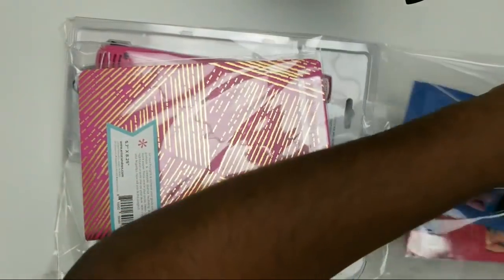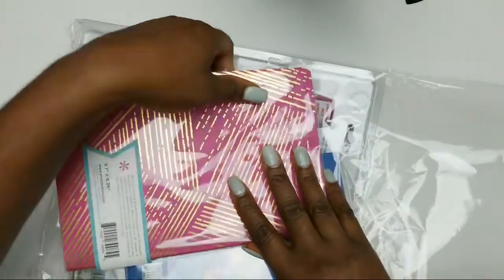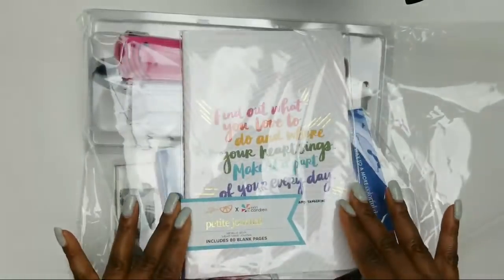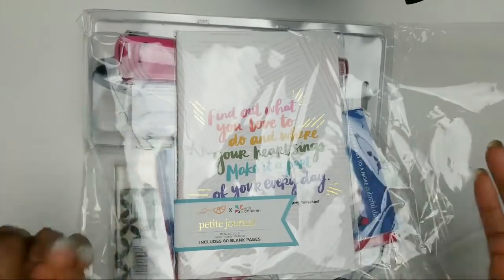Okay, that goes back. And I'll share with you all of that information, Monique. So the first thing that is inside of here that I picked out is a petite journal. Because what are you going to stamp in?